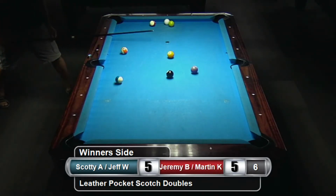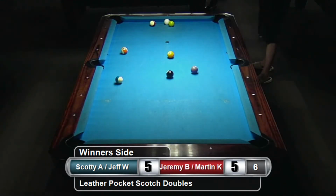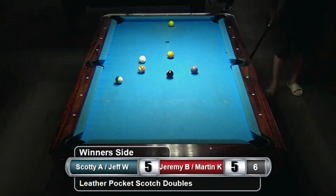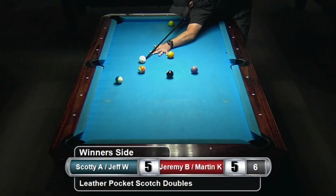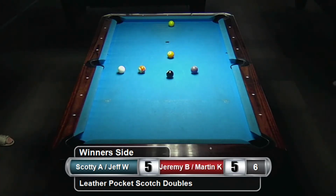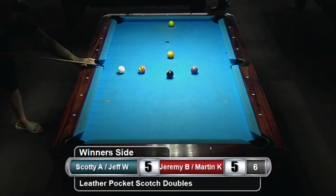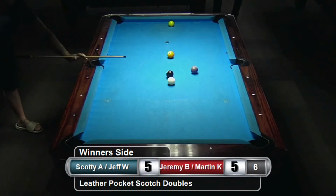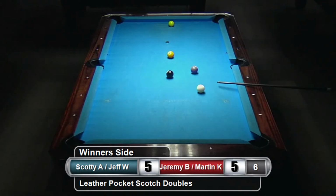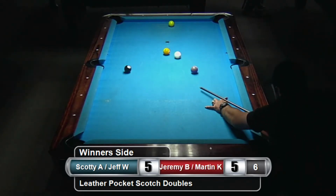Scott's going for the safety. Didn't get it. Did not get it. And this may be curtains for Jeff and Scotty on the A side. Crazier things have happened here. Got to hold it together for one more ball. Calling the 8 ball on the side. It's in.